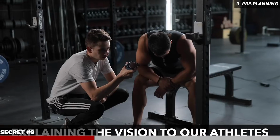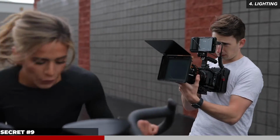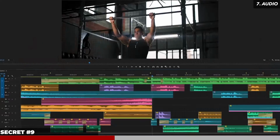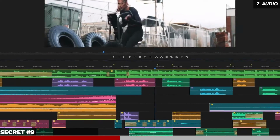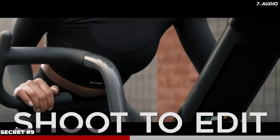And this will be your foundation for your story that will help shape the way you shoot, what movements you use, what music you use, what angles you shoot from, which will then help you tell a better story when editing in post. And because I believe that half the storytelling takes place in the editing room, it is crucial that you learn how to shoot to edit.